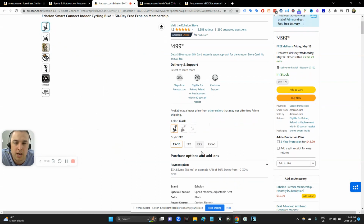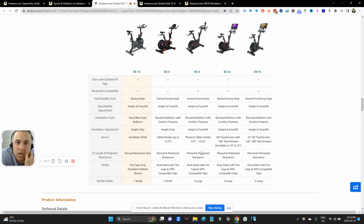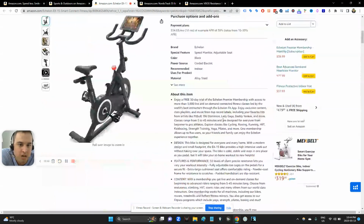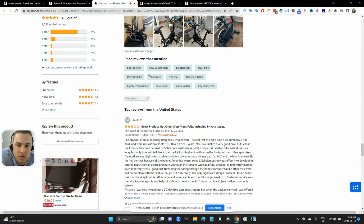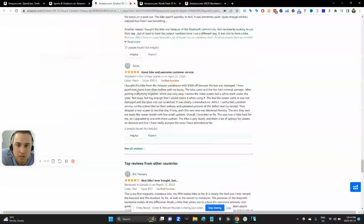It's hard to tell, but I think they tried to clear up some of these questions with enhanced brand content, with this sort of checklist: vented racing style, right? Different devices available. The bottle holder, fantastic. I'm personally most interested in which of these play Old Dominion, but that's just me. A lot of user generated content, you know, including privacy issues. Ouch, 3 out of 5.